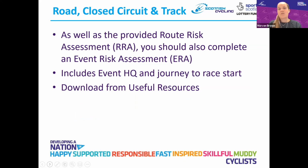As well as that provided route risk assessment, you must also complete an event risk assessment. So this is the risk assessment for your event HQ and the journey to the race start. So it's the bits which are not specifically the race route. Again, it's really important that you complete this document fully and to the best of your abilities, and you can download the template to do this from the useful resources section.